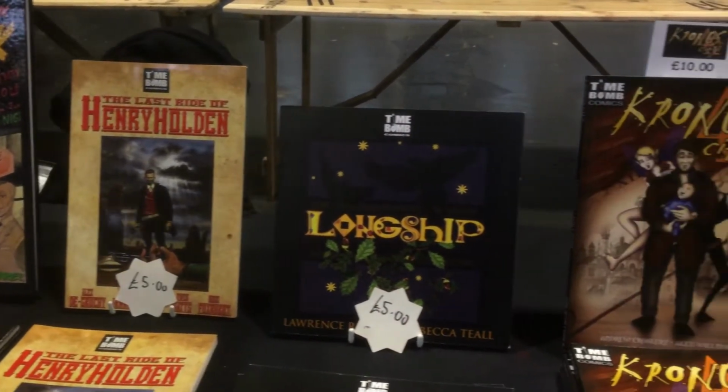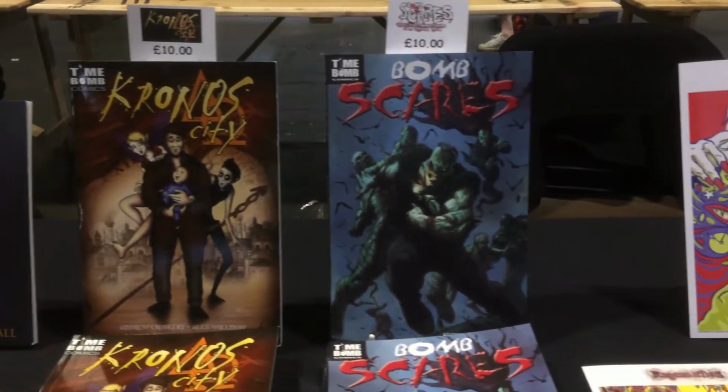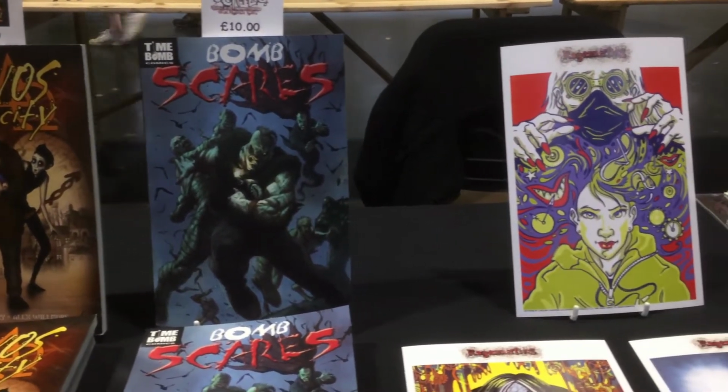Absolutely brilliant. And how are things going with Time Bomb Comics? Time Bomb Comics is good. We hit our 10-year anniversary last October, which now seems ancient history already, but we're just moving forward with new books. As well as Flintlock, we've got another Bomb Scares book that's due out this year. We've got a Viking graphic novel coming out later this year as well.